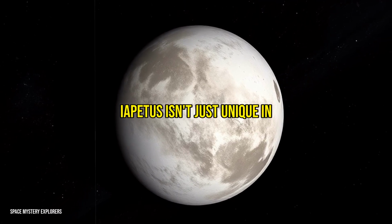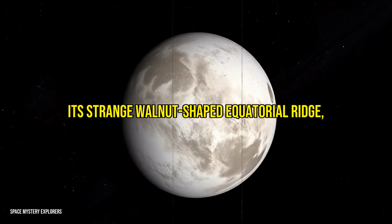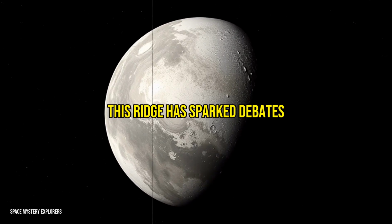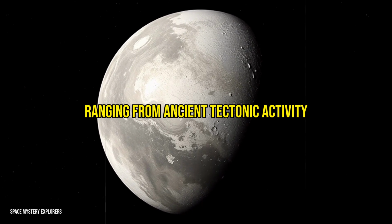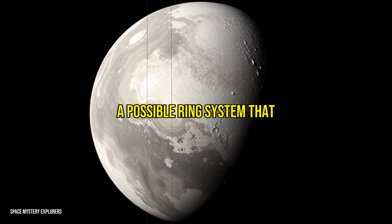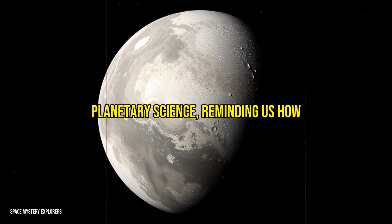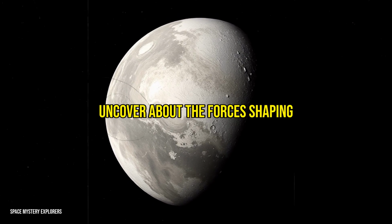Iapetus isn't just unique in its appearance. Its strange walnut-shaped equatorial ridge, which rises sharply along its middle, further amplifies the intrigue. This ridge has sparked debates about its origin, with ideas ranging from ancient tectonic activity to material left behind from a possible ring system that once surrounded the moon. Iapetus challenges our understanding of planetary science, reminding us how much there is still to uncover about the forces shaping such extraordinary celestial bodies.